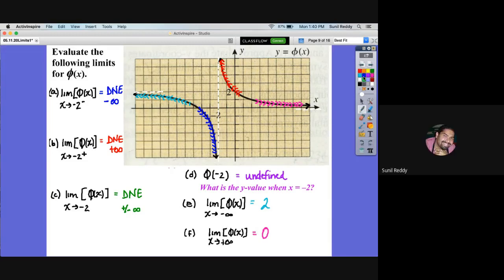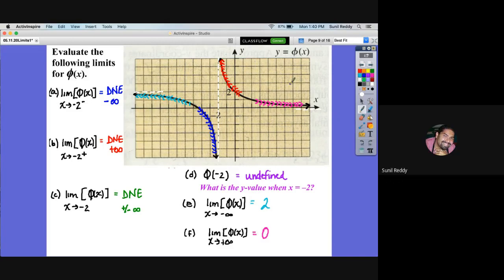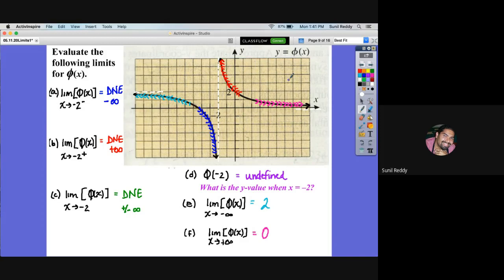I got a question. Go ahead. Why can't we put brackets and parentheses like we did when we were writing domain and range? We're not being asked for the domain and range here though. You don't need to use that here because we're not being asked for all of the y values or all of the x values. We're being asked, does your function's behavior reach a y value? It's not asking for all of the y values that are possible.